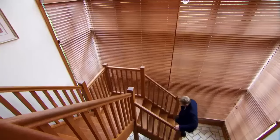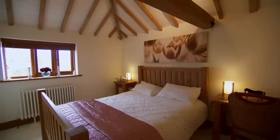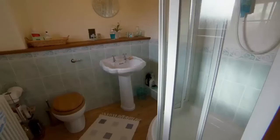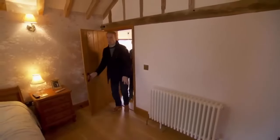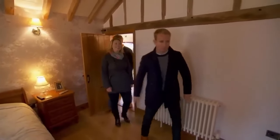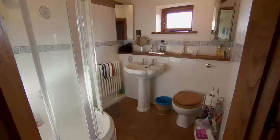Up past this vast vaulted hallway on the first floor, there are 4 double bedrooms, 2 of which benefit from en suites, plus there's a family bathroom. The master bedroom. Just keeps delivering this place, doesn't it? It does. Wow. And I'm guessing through that door there, there's an ensuite.